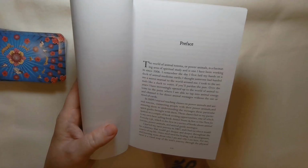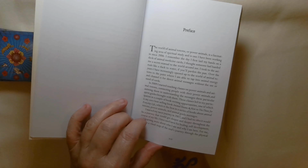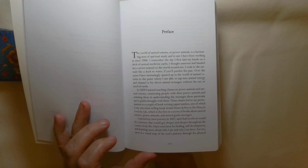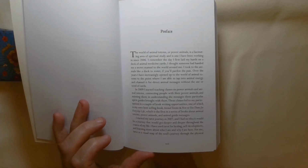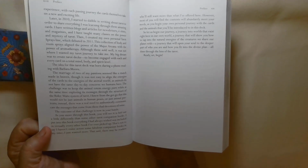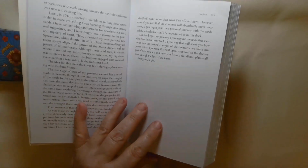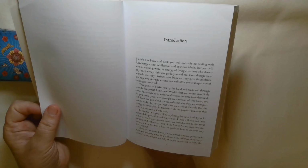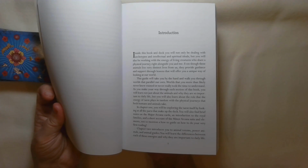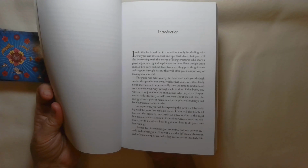And go into a preface where they talk about their background and how they got interested in things, and when they started their tarot journey, and just a little bit of background on themselves. And then you have your introduction, and just basically goes into the different chapters and what they have.